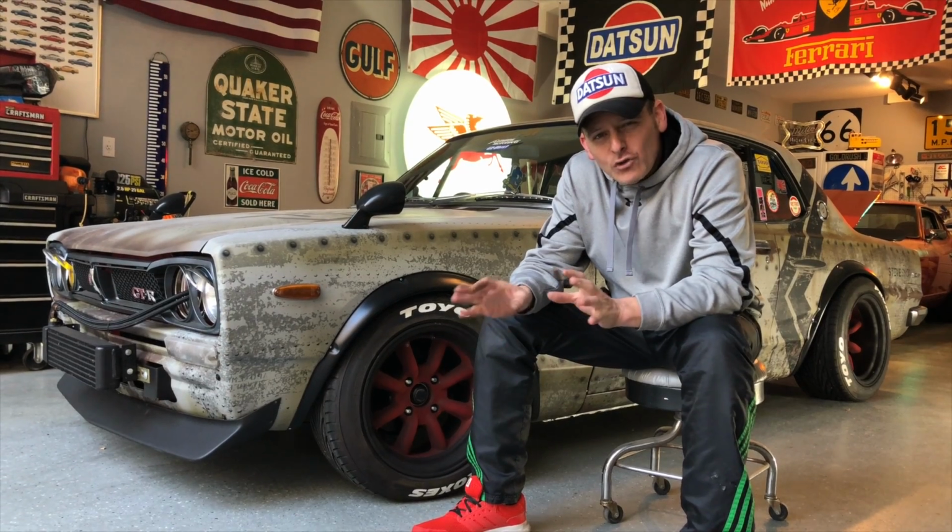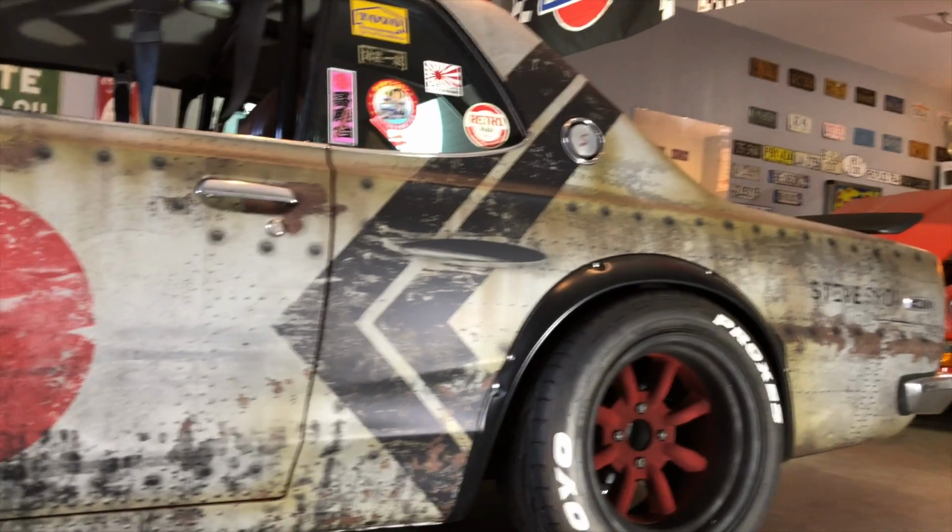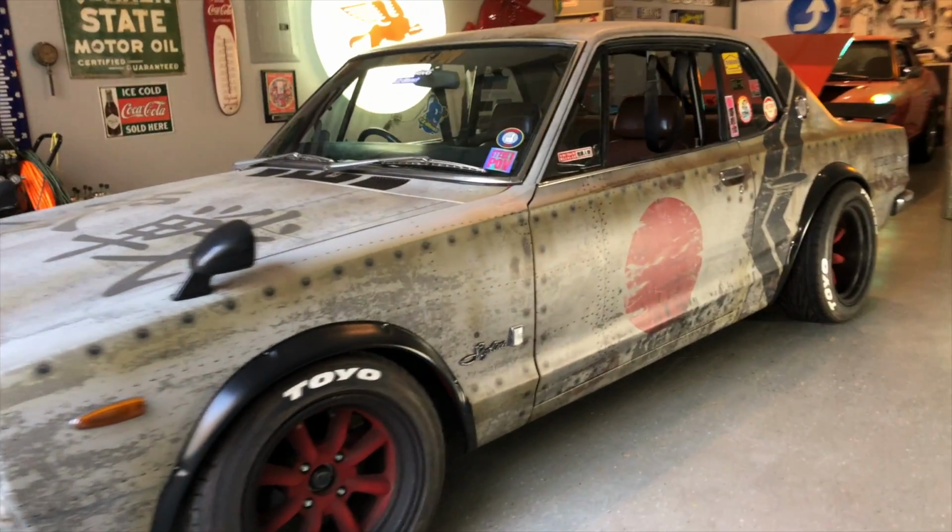A lot of you don't know me, I don't do a lot of videos in English, but today I want to tell you about my Hakosuka. This is a 1971 Nissan Skyline. It is a KGC10. I call this car the Hako GTR.